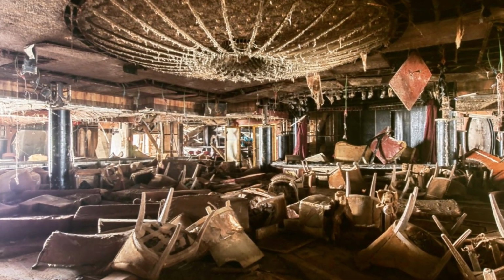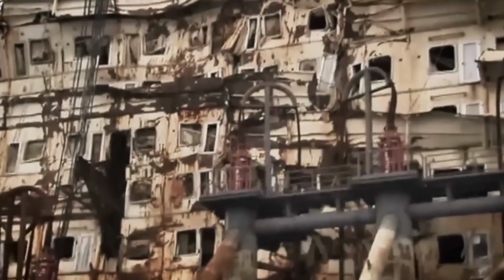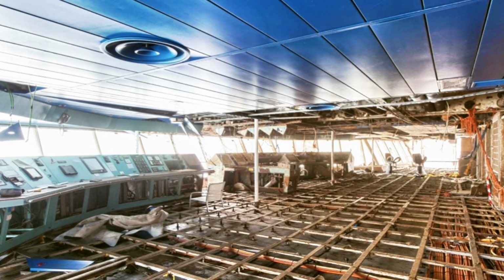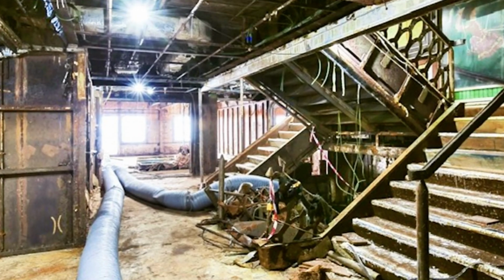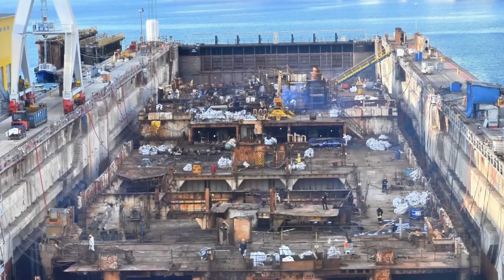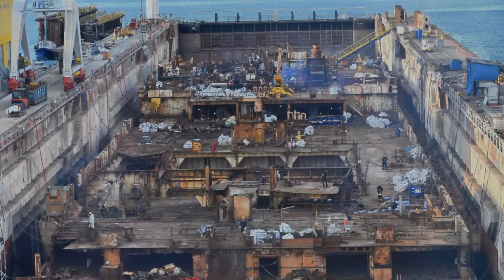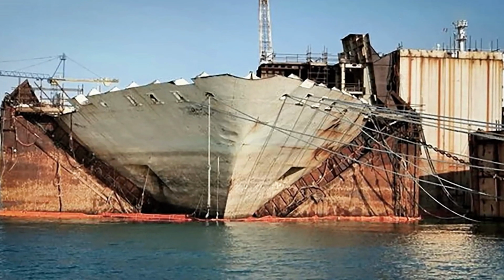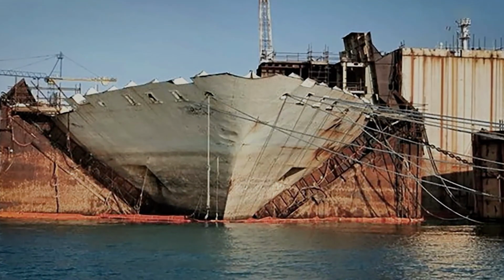Every part of the ship was then catalogued, from its massive steel framework to the intricate systems that once guided it through the Mediterranean. This painstaking process, which spanned several months, not only marked the final chapter in the tumultuous history of the Costa Concordia, but also set a new standard for environmentally responsible ship recycling and maritime salvage operations.